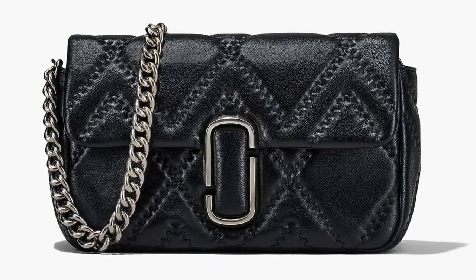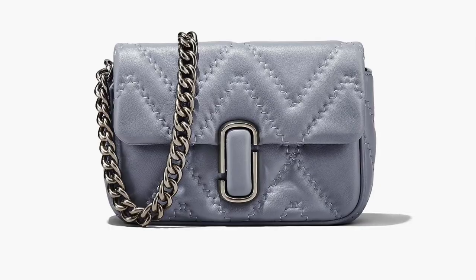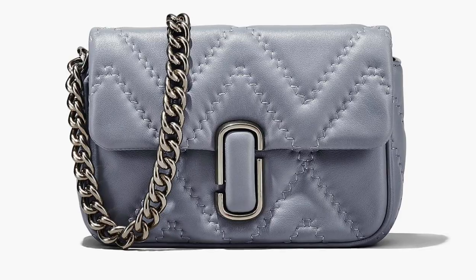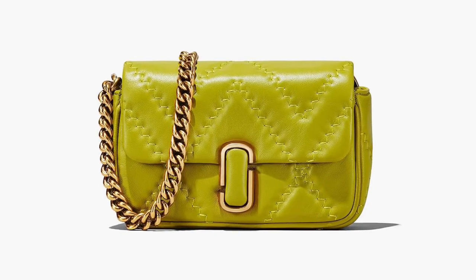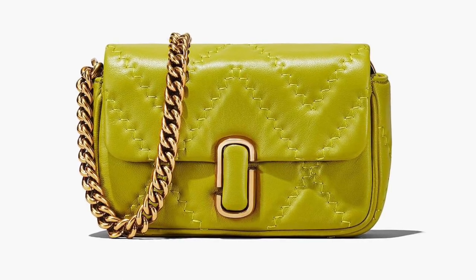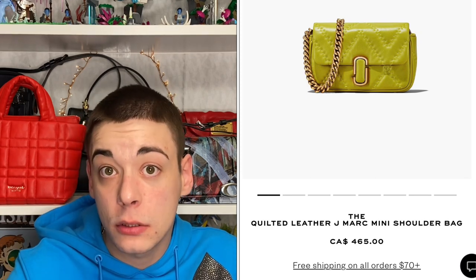And then after the stamp bags that are stampeding wallets across the world, we're gonna move on to the quilted leather J. Mark large shoulder bag for $730 Canadian. And then the quilted leather J. Mark shoulder bag regular, $595 Canadian. As well, lastly, the quilted leather J. Mark mini shoulder bag for $465 Canadian. All Canadian. And right off the bat, my favorite color out of all sizes is the citronelle.